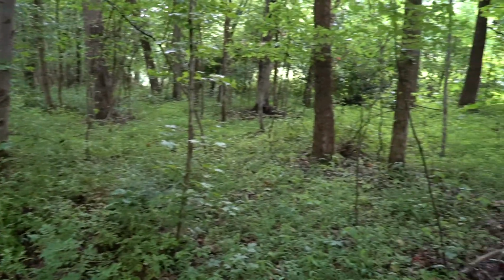I'm going to take a little walk around here and start diving in this area and see if I can find some serious deer trails to start looking at. But we'll see what happens. Stay tuned. Good sign.